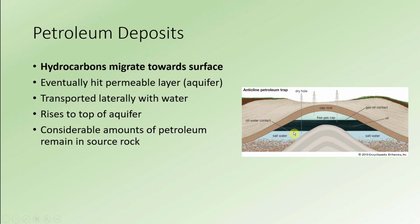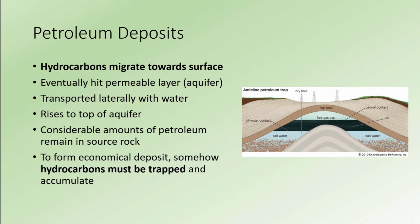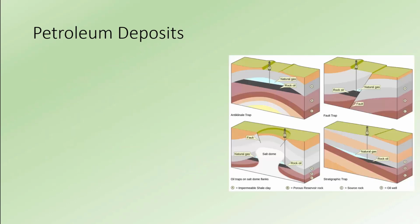Now, a few other important things that we need to have in order to collect this, right? We must first have some sort of underground structure, some sort of geologic structure that is going to trap this rising oil and natural gas, right? I mean, otherwise it's just going to keep rising to the surface and eventually dissipate, right?